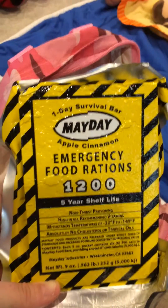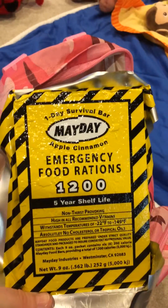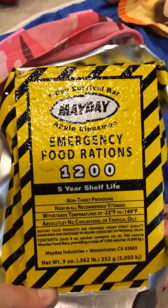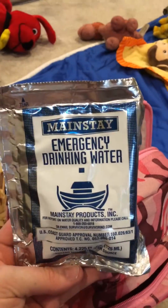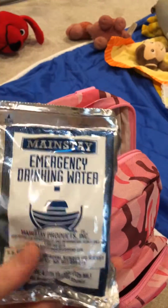And they don't make you really thirsty. We've tried one that tastes kind of like cinnamon flavored sawdust almost. But again, it keeps your child alive, and they have a 5-year shelf life, so those are pretty cool. You can get different brands. This just happens to be the one that we have. And then we have several bags of water here. You can just get little foil packets of emergency drinking water. They have a long shelf life also, so your child can just rip them open.